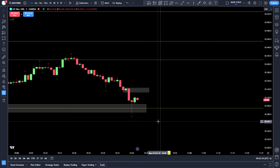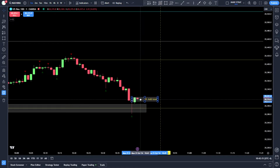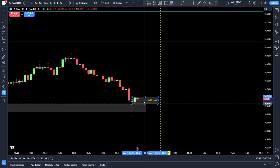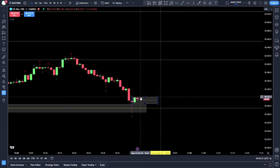Let me go grab my phone real quick. So now we have a green candle, so we highlight that. Let's see if we get a body close and create an order block.